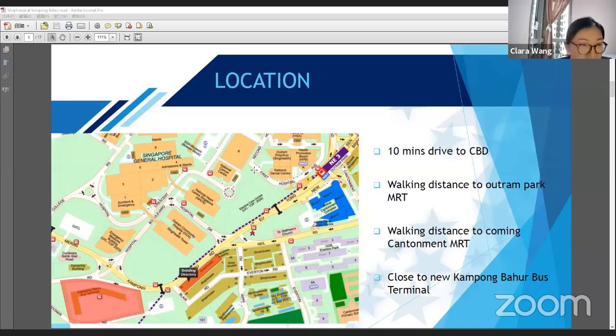So first of all, the reason is the location. This shophouse is located at Kampong Bahru Road, at the end of New Bridge Road. It takes 5 minutes walking distance to Outram Park MRT station, and it's very close to the Chinatown area here, and Tanjong Pagar area at your right side. So basically it's located at the fringe of the CBD. It takes 5 minutes drive to the CBD area. At your left side, there's a Kampong Bahru bus terminal, and there's another bus stop about 50 meters from your doorstep, very, very close.